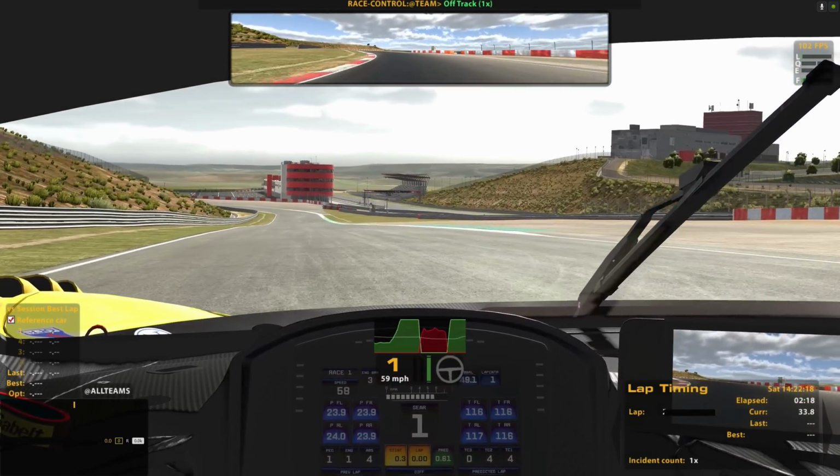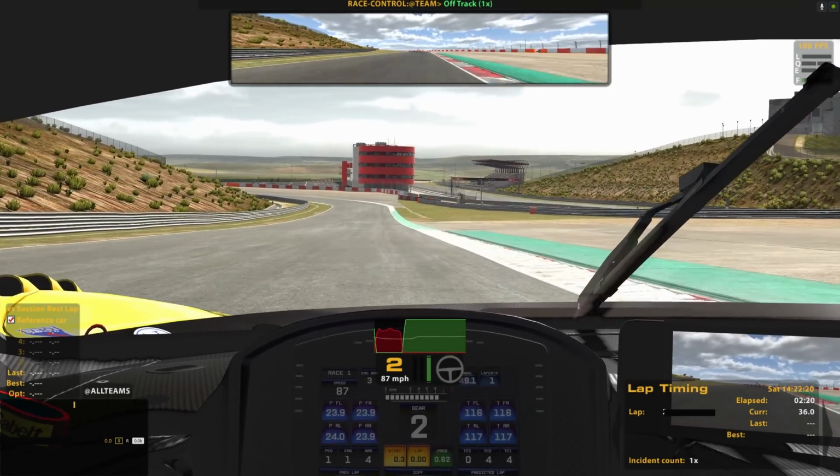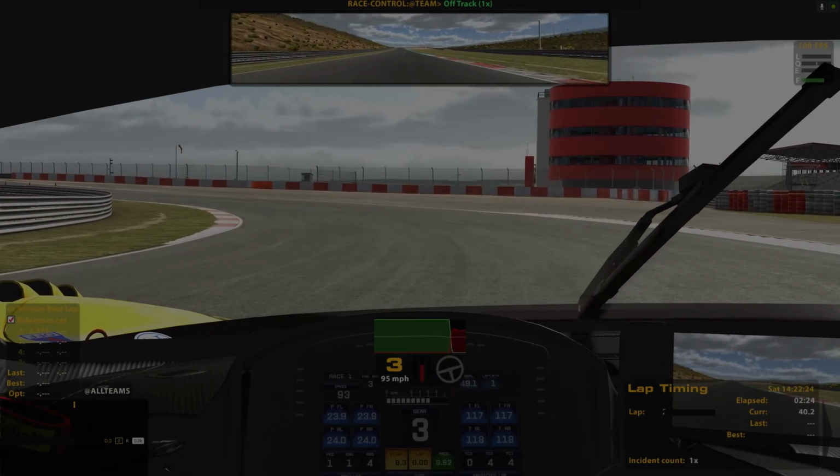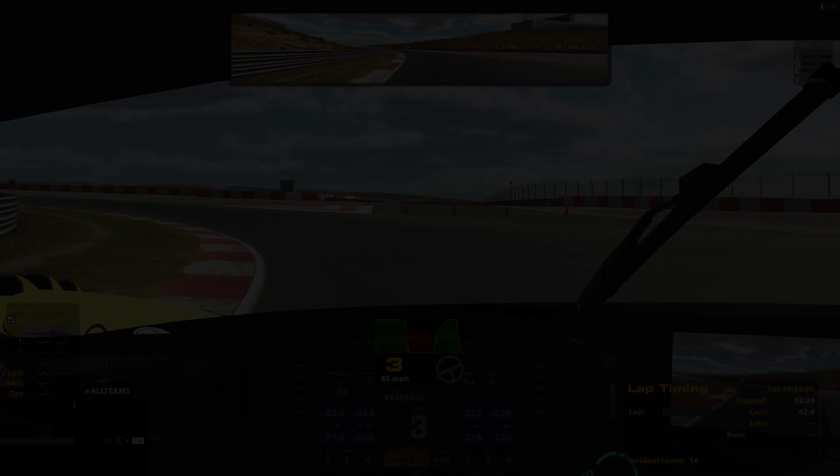But as soon as I got behind the wheel, I realized the road ahead is still long. There's a lot more to learn, and I've just barely scratched the surface.